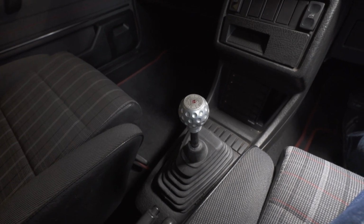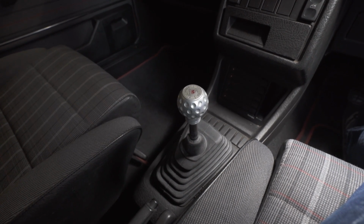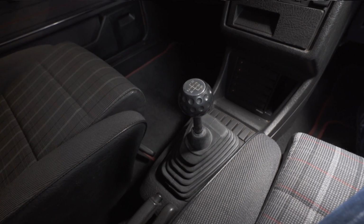So, which gear knob do you guys prefer? This one or this one?